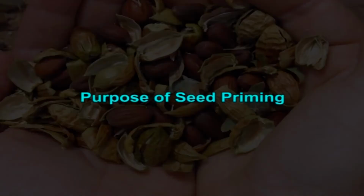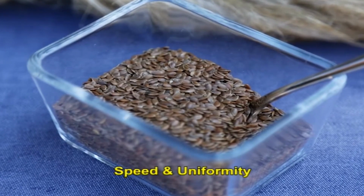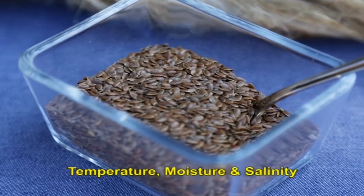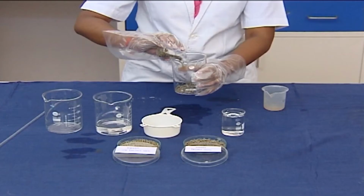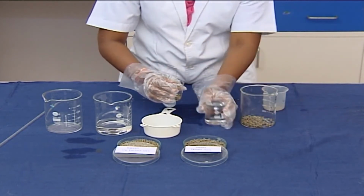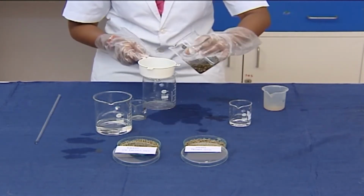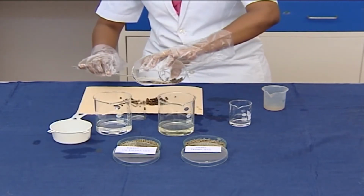Purpose of seed priming. Priming is done to increase the speed and uniformity of germination, particularly under abiotic stress conditions of temperature, moisture and salinity. Principle of seed priming. Seed germination starts with the imbibition of water by the dry seed coat. Water absorption has three phases. In phase 1, rapid water absorption takes place independent of the viability status or metabolic activity of the seeds.